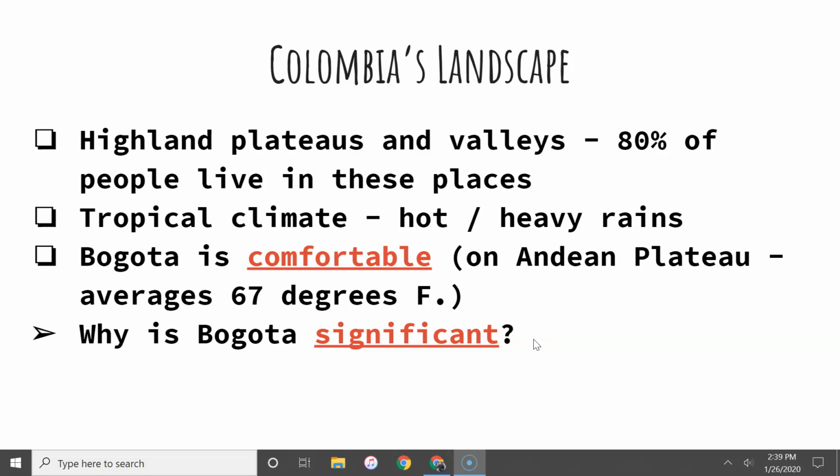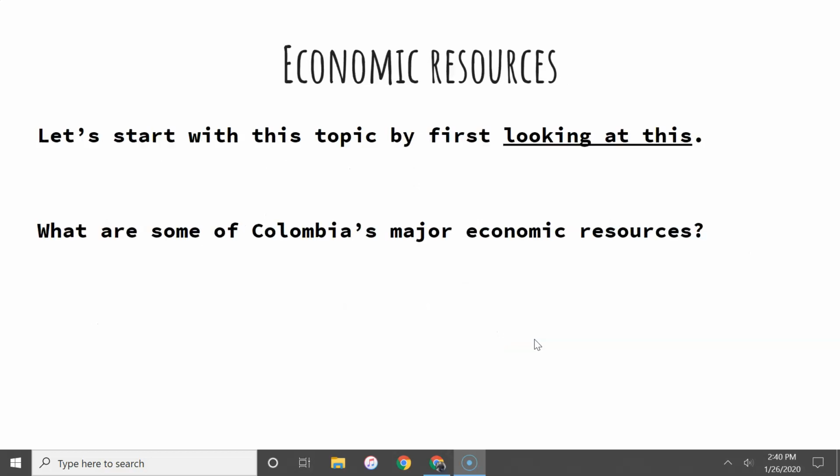We mentioned that tropical climate, and you do have native populations that still live in these parts of Colombia, but you don't see as large numbers as you do, say, in the plateaus. And Bogota, which is our largest city and our capital in Colombia, is actually pretty comfortable. It sits a little bit higher in elevation, but on the Andean plain averages about 67 degrees. And today, which is January 26th, 2020, the temperature was around 65 degrees, which if you're in Minnesota right now, doesn't sound too bad. And Bogota, being the largest city and the nation's capital, is a very important economic and political center for the country of Colombia.